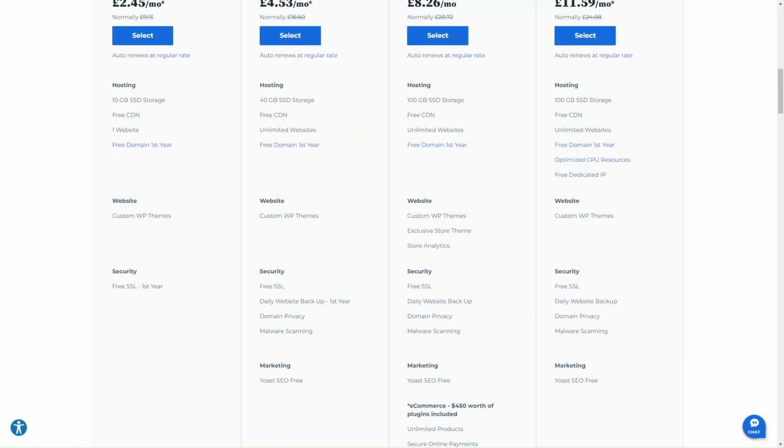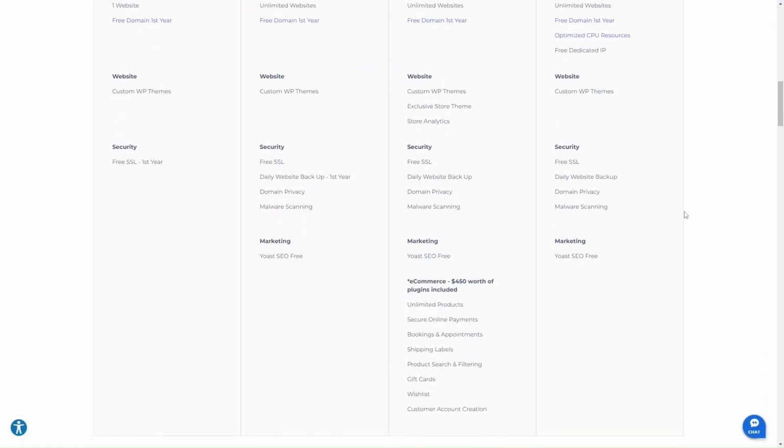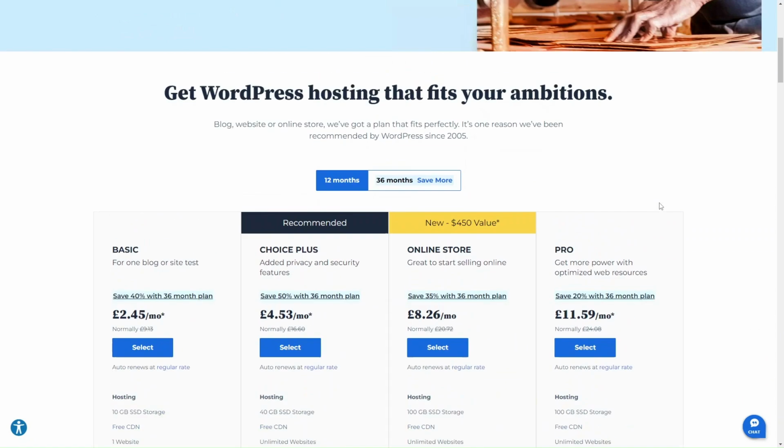Overall, Bluehost shared hosting service offers a wide range of features and plans to suit different website needs and budgets. Their focus on WordPress hosting and website builders makes them a good choice for a beginner or those looking for an easy-to-use shared hosting option as well.